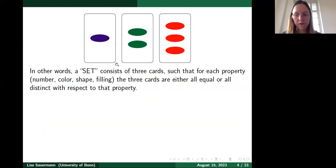And here's another example of a set. So here the 3 numbers are distinct, that's okay. The 3 colors are distinct, that's okay. The 3 shapes are all the same, that's also okay. And the 3 fillings are all full, that's also all the same, that's okay. And so these 3 cards also form a set.